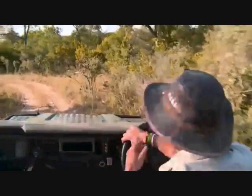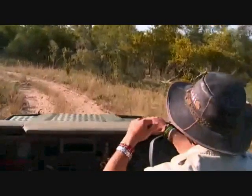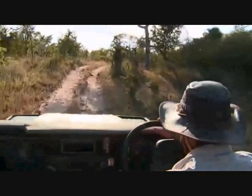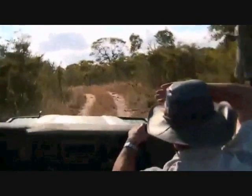The buffalo I've established now are, or were, heading in the opposite direction to where we're going, so not likely that we'll bump into these specific individuals. Come on, elephants.